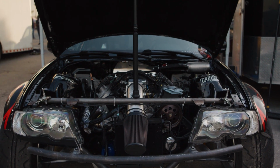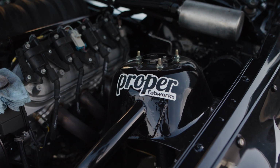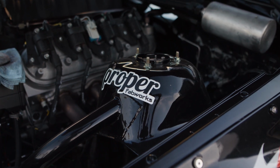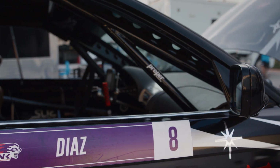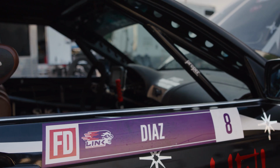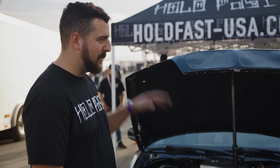Nice. So CBM LS, that thing is pretty clean looking, dude. Who did a lot of the fab work on this thing? The Proper Fabworks guys. We've had 3 different companies get involved: Proper, my brother, Garcia Custom Garage, and then our buddies over at P2. Everybody brought their own thing to the table. Proper Fabworks did the cage and the bash bar and all that stuff. Garcia Custom Garage did our subframe to mount the Winters. And P2 did all of our sheet metal work.